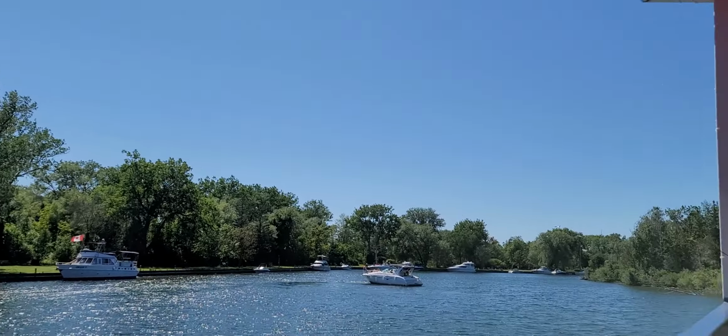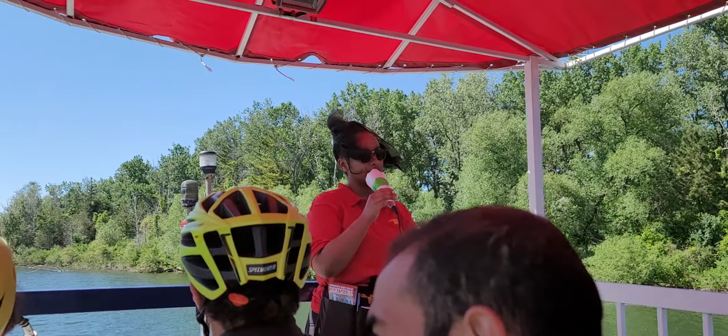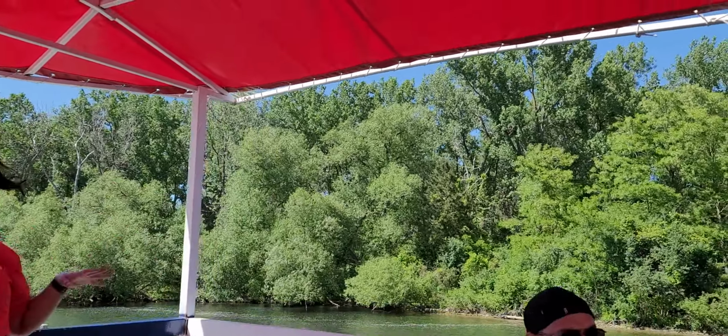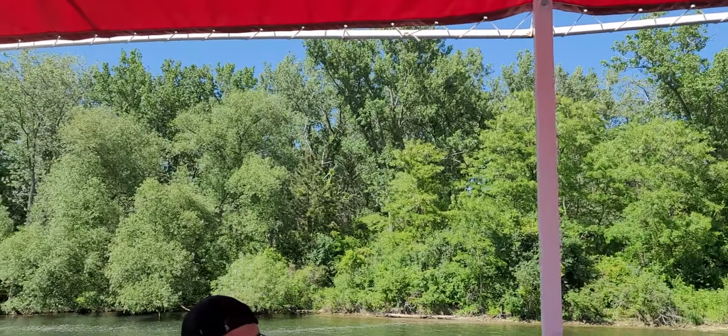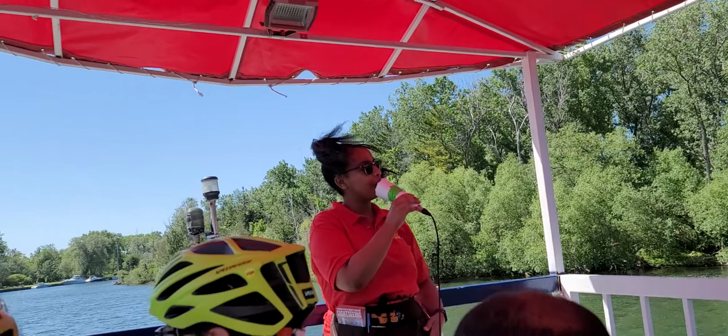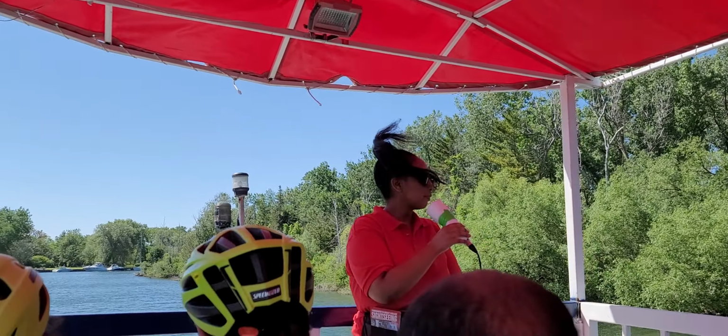As well, you might notice the AM radio transmission towers. I often get questions about it. Just over your right shoulder there. They stick out like a sore thumb. But they're the AM radio transmission towers for CHIN Radio Station, which was actually Canada's first multilingual broadcaster.